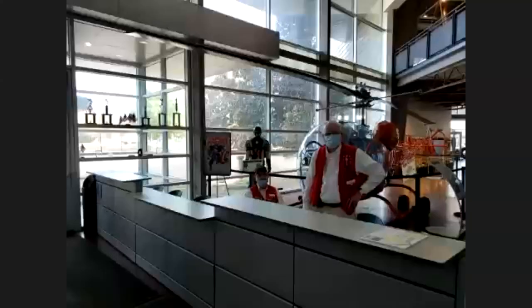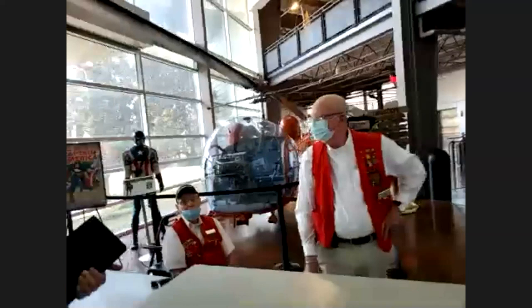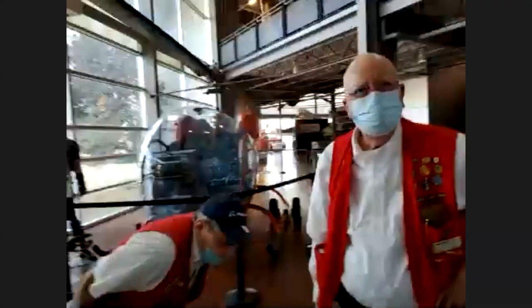Right there, we have a beautiful museum store. And then we have our volunteer corps. Now, these guys are great. You're going to love them. Look for the red vests. They're very proud of those vests. They've got all kinds of paraphernalia on there because it's not their first rodeo either. So these are our volunteers right here.